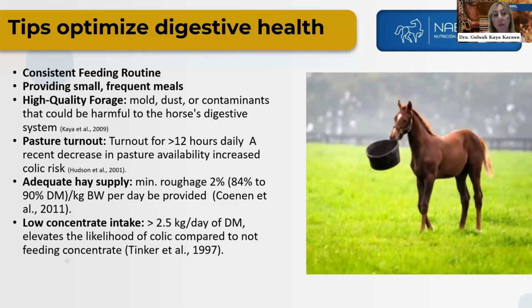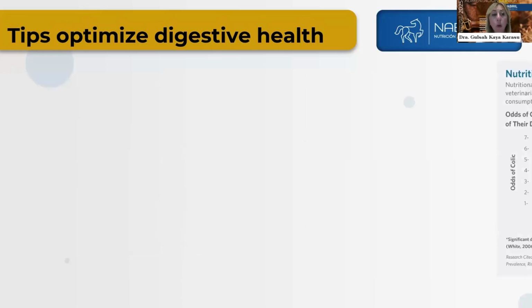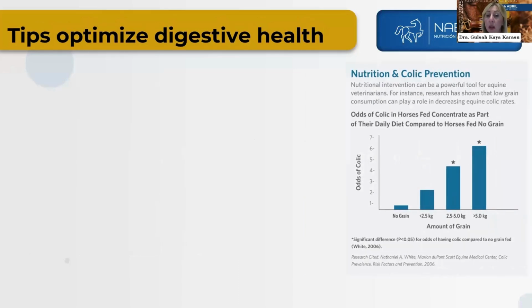So these are the top 6 important factors for optimizing digestive health. But these are not the only ones. We will keep on going with our list.